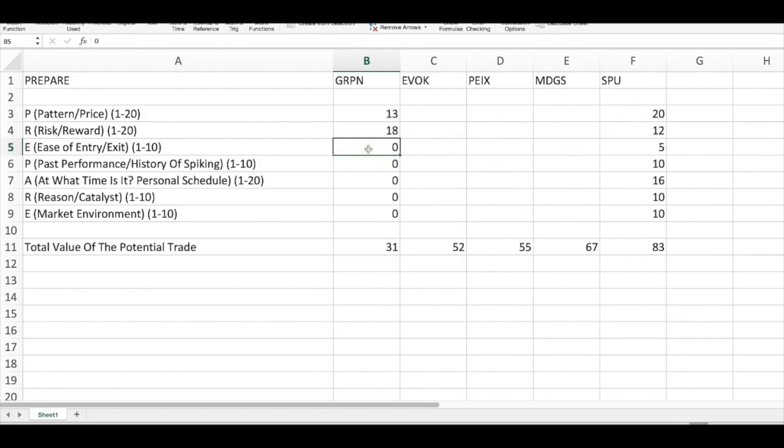Ease of entry and exit, I could get in and out very easily, so it's a 10. Past performance history of spiking, I got to dock this one. It's a 4. It does not have the history that SPU has. At what time of day is it? Morning spike in my personal schedule. Remember, I can trade all day today, so I'm fine. And it's a morning spike. So this is a 20. It's the exact right time that I should be trading.